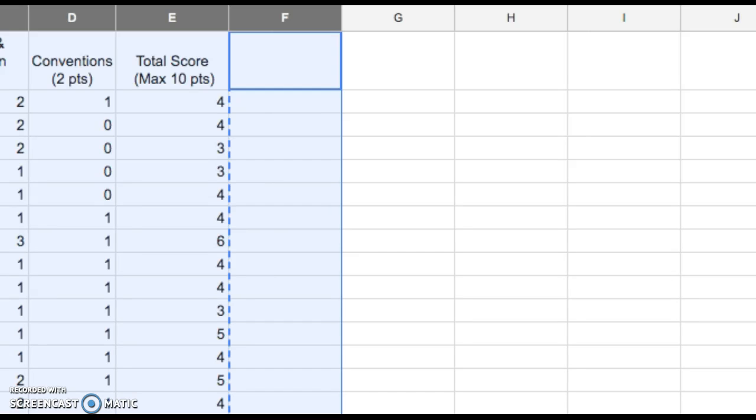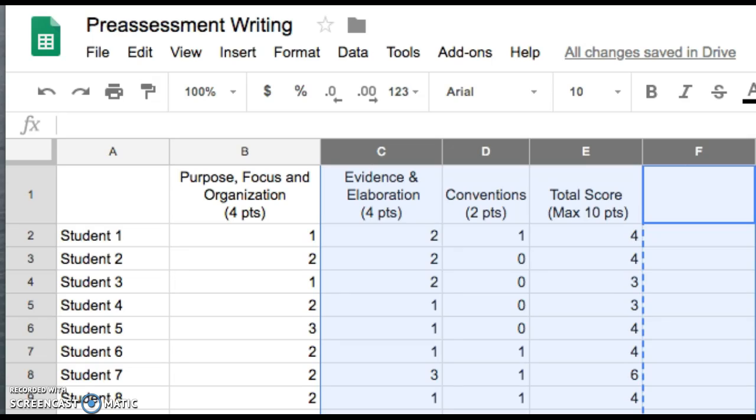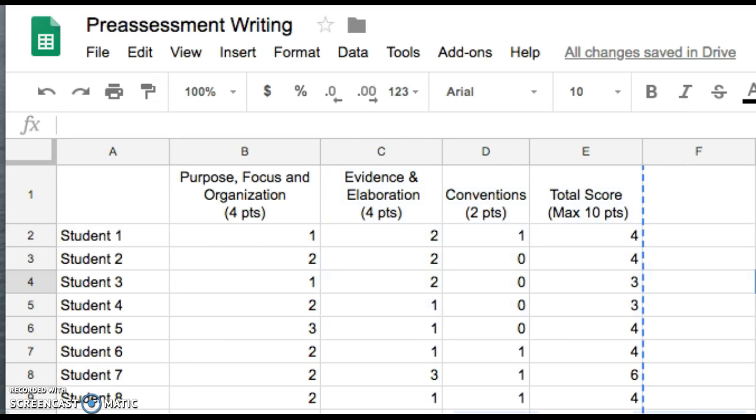This is an example of the results from the pre-assessment. Students were broken down into categories based on their scores on the initial pre-writing assignment.